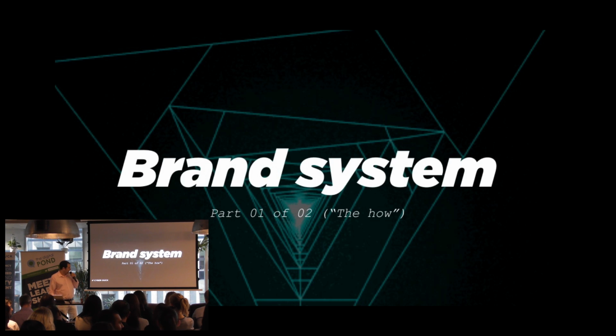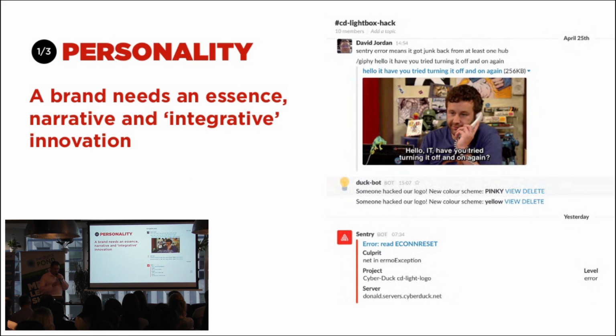So let's talk a bit more about the brand system. We're starting with the first pillar or tenet, which is personality. A brand needs an essence, it needs a strong narrative behind it, and a modern brand today needs to be integrative to create that innovative factor. And this is an example here of Slack.